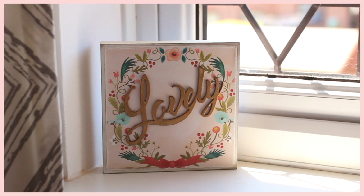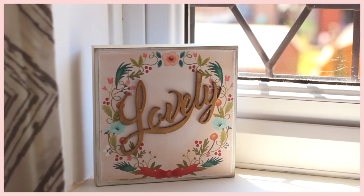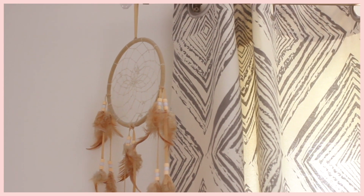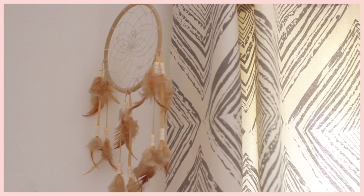And then on the other side I have this lovely sign. It's such a nice sign. On my curtain rail I just have this dream catcher. I've had this for so many years now, and I just can't get rid of it or pull it away. It just needs to stay there. It's always stayed up on my curtain rail, and it just adds a nice touch to my room.